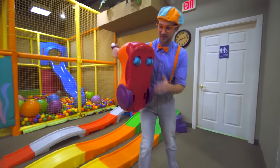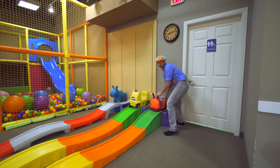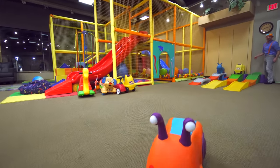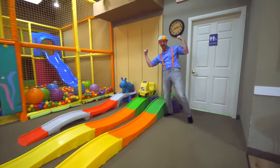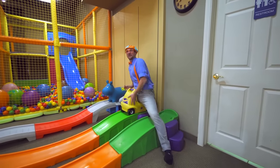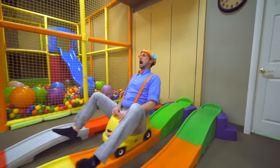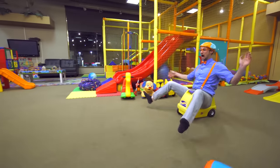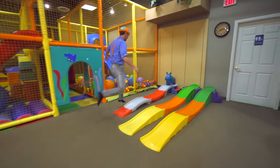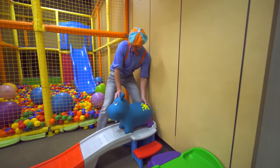Has wheels on the bottom. I'm gonna let it roll. Here we go. Yeah, that was awesome. Oh, here's another one. I wonder what would happen if I rode it. All right, here we go. Whoa! Ooh, here's another one. All right, here we go. Get ready.